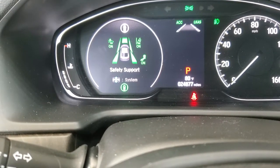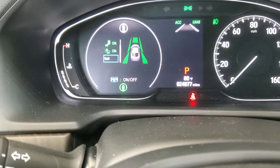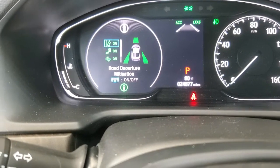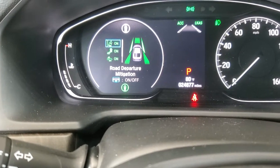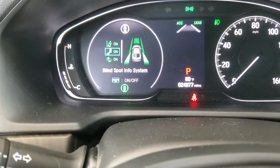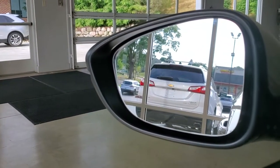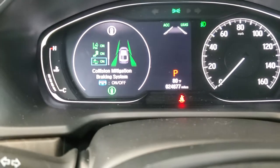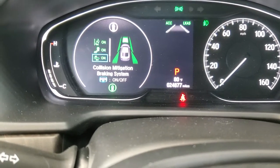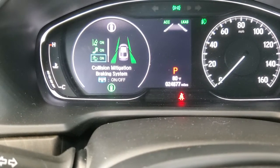Safety support. You'll see there we can cycle through our other driver assistance systems, such as road departure mitigation, which would alert us if we were to drift out of the lane. We have our blind spot information, which would display an orange icon in the side view mirror if there was a vehicle present in your blind spot. And we have our collision mitigation braking system. If we're coming up on slower or stopped traffic and not slowing down, the vehicle will intervene if necessary by applying the brakes.